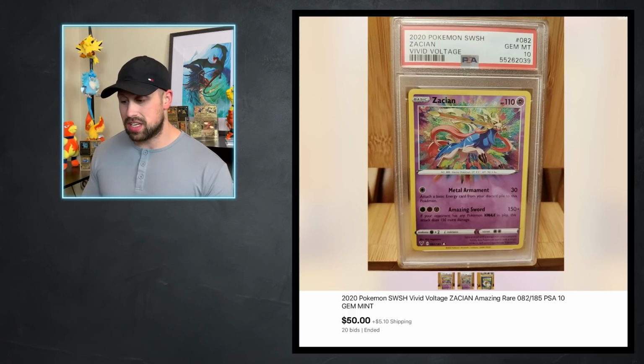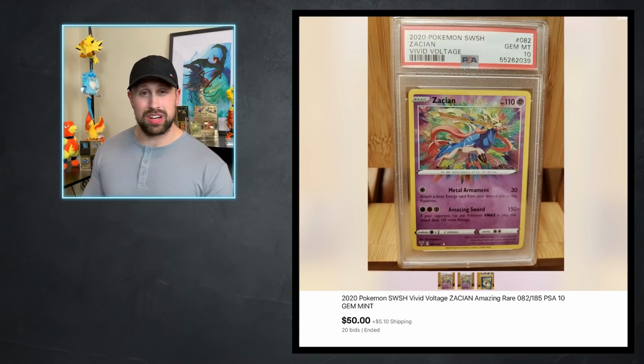Here is a Zacian Amazing Rare from Vivid Voltage that sold as a PSA 10 for $50. Folks, some of these amazing rares are barely treading water as far as their PSA 10 values. The Zacian is, of course, the lower tier of the amazing rares. It's not like the Rayquaza, but yeah, $50 for a PSA 10, pretty cheap.